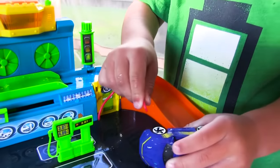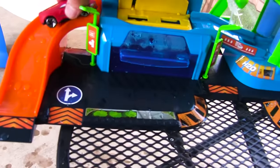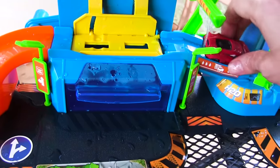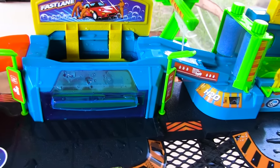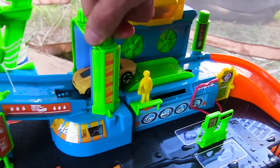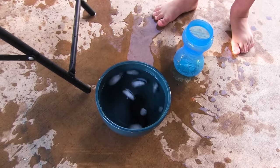So, let's show Mommy what we did. Let me see. First, let's dump this guy in. All right, so what we do is we come up here. We do this. Nope, we don't do that. Start over. We come in here, we do this. We drop it down. Okay. Some water. You did it. Now watch, this is the cool part. Oh, wow, turn it upside down. Did it work?